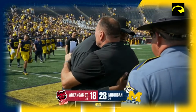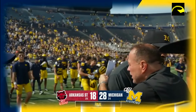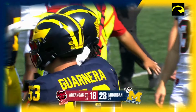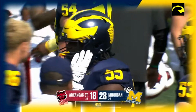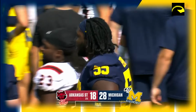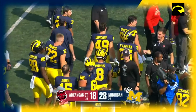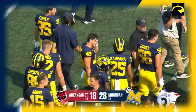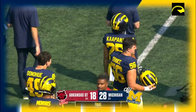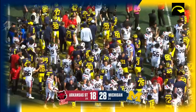That's the end of the game. Butch Jones and Sherrone Moore meet at the M logo in midfield. They shake hands and embrace. A-State with a fantastic effort today against the defending national champions in front of 110,000 plus at the Big House. Red Wolves fall short, but got plenty of things to build on going forward for the rest of the 2024 season. Our final score, Michigan 28, A-State 18.